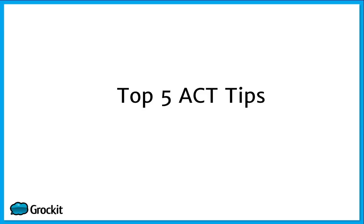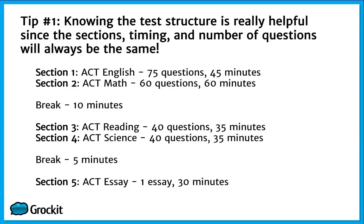Whether you're just starting your ACT preparation or it's the night before your test, we have great tips just for you. For tip number 1, we want you to know that the sections, the timing, and the number of questions don't change. You can count on it.